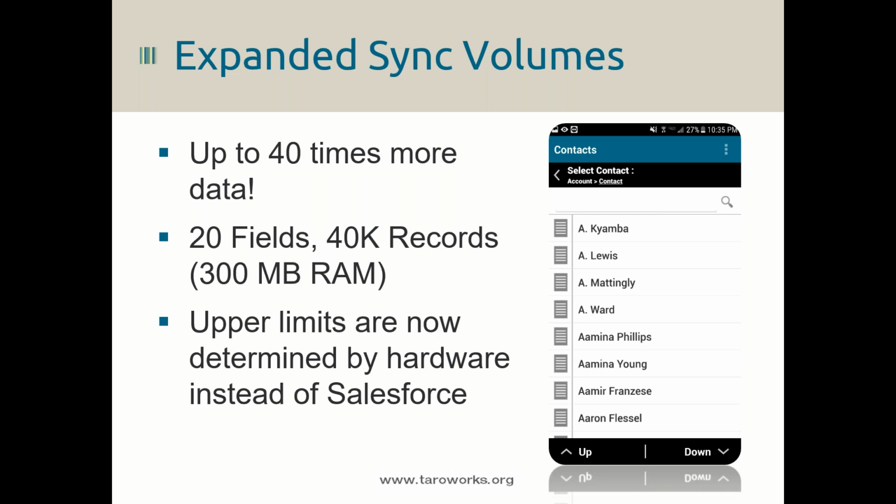To give you an idea, a device that met our minimum technical requirements before 4.8 that had about 300 megabytes of RAM in versions before the newest release could sync about 1,000 records at 20 fields each. And starting in TaroWorks 4.8, that same user should be able to sync 40,000 records.